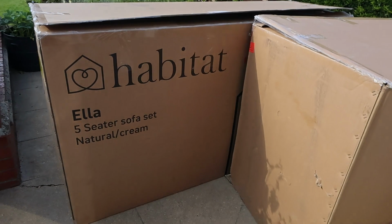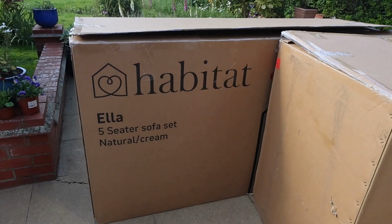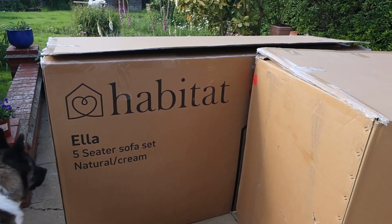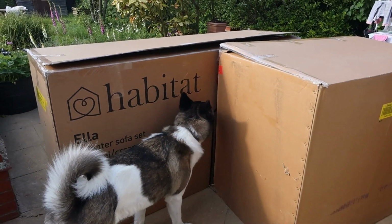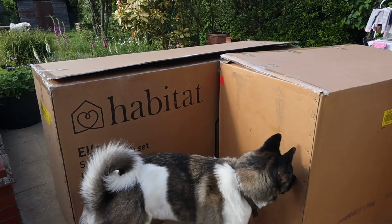So we went with the Habitat Ella 5-seater sofa set in natural cream. It looks really nice on the website, and I put it on my Instagram, and I'll put my Instagram handle here.